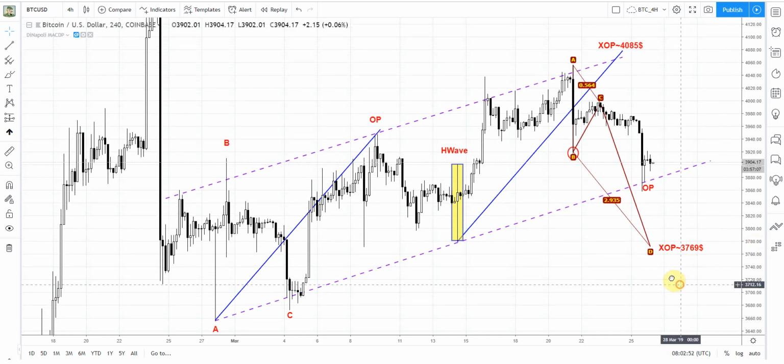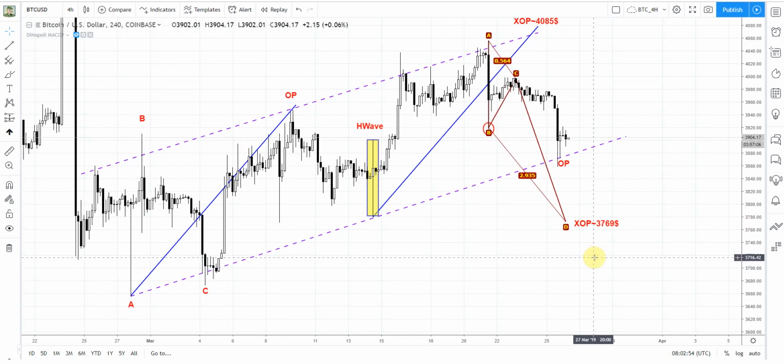That's the story for the bears. So if you have the bearish view on the market, you would like to take a short position right now at this point where the market stands here. If you have missed the opportunity to go short at that point, at this moment, it's not time yet for taking the short position, and I will show you why.